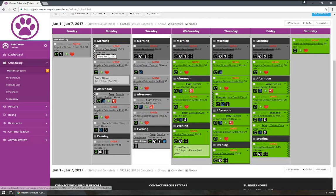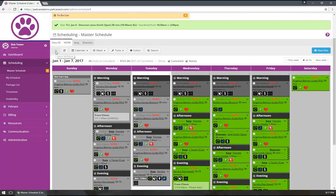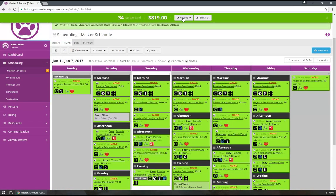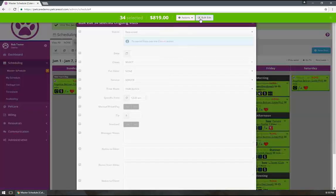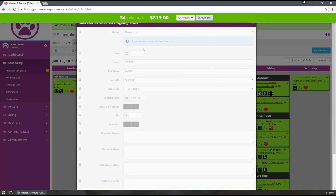Now, if you want to do bulk actions, just use the checkboxes to select, and select all is up here now. We have our actions that we can do. These are the same as with a single visit, of course. Those should be the same things that you were used to. And instead of the set to that you may have been used to before, we have a bulk edit. This bulk edit allows you to change more than just a few things. So you can change a number of things in bulk all at the same time.